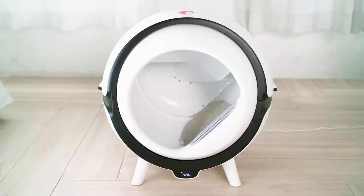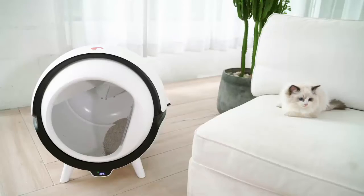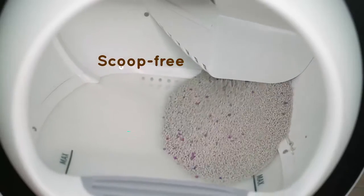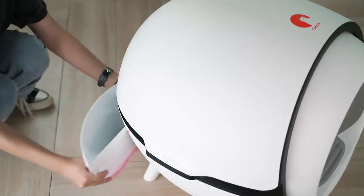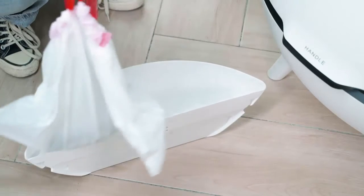With Catson, you never scoop again. After your cat's done its duty, the machine automatically begins a 2-cycle cleaning process that removes waste so your cat will always have a fresh place to do its business. The carbon-filtered waste drawer can hold up to 6.6 pounds of litter. It keeps the area odor-free and only needs to be emptied once a week.